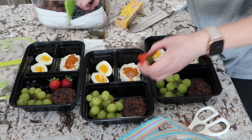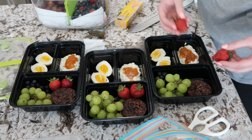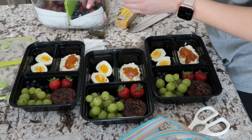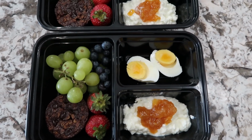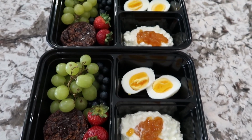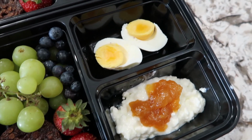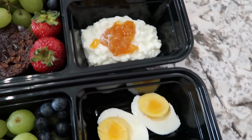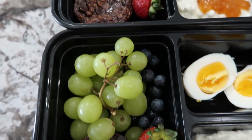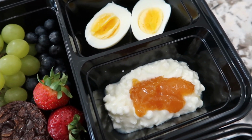So yeah, that there is going to be the last of the meal prep. So that's 4, 2 hot meals and then 2 cold grab and go bento boxes. Hopefully you guys enjoyed this. I know I definitely did. And then I'm just going to give you guys a quick overview of all of them together. We do have a fridge out in the garage, so we're able to store them out there because there is no way I'd have room in my regular kitchen fridge. That thing is jammed all the time.